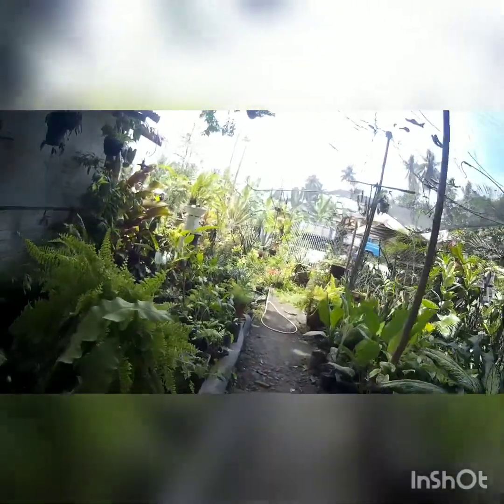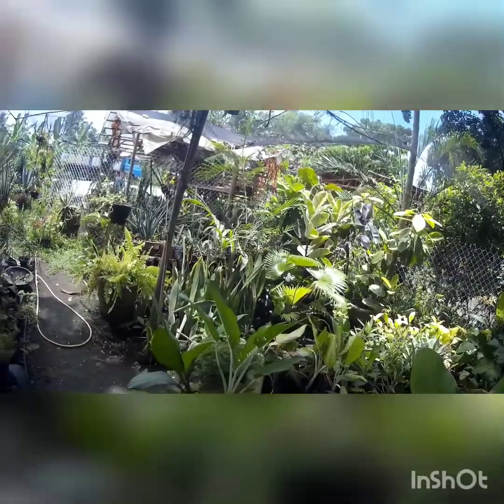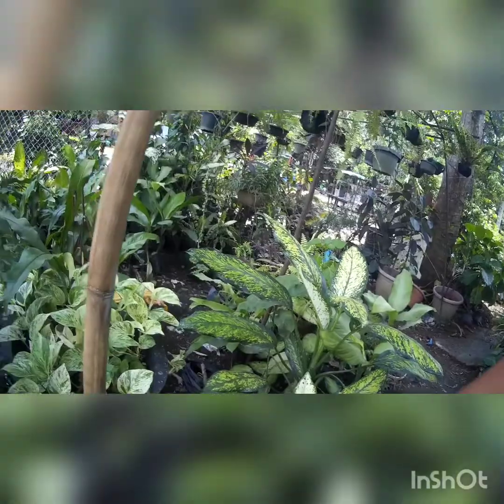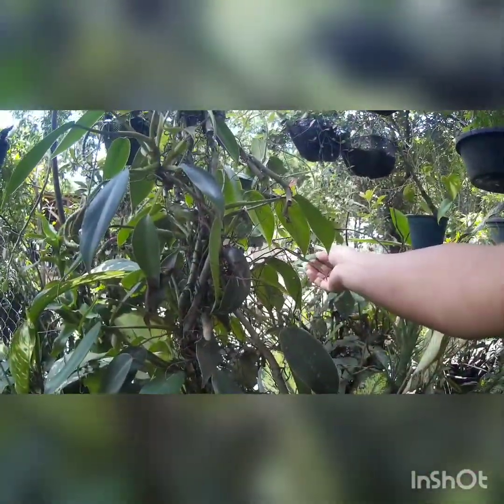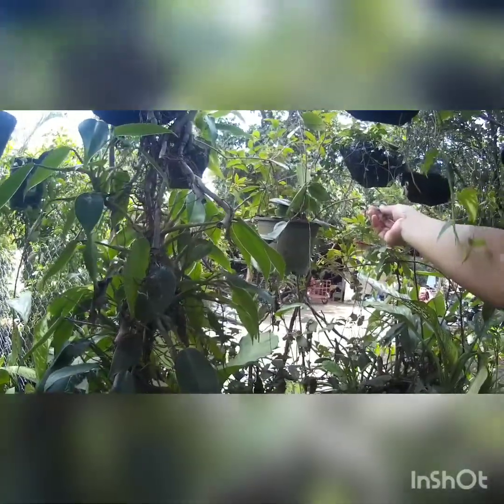Okay, so let's get to the other side. Okay, so they have Aglaonemas, Calatheas, and marble queen pothos. I got my marble queen pothos as a gift. Right now you can buy it for like 200 pesos per small pot. So this is a Philodendron Temptation, I think. So I got my Philodendron Temptation for 100 pesos or like $2.